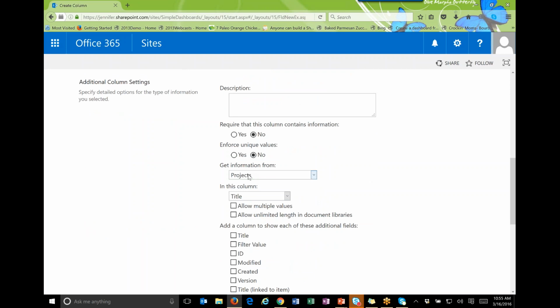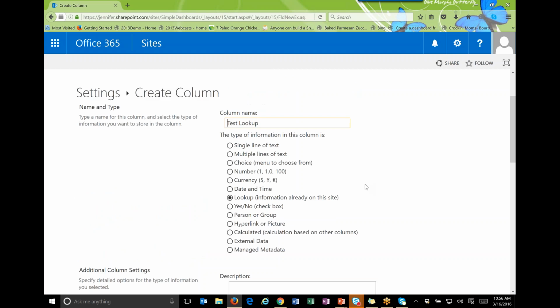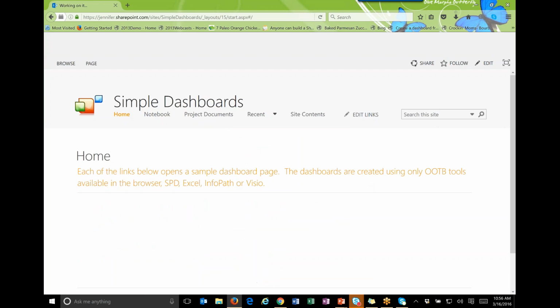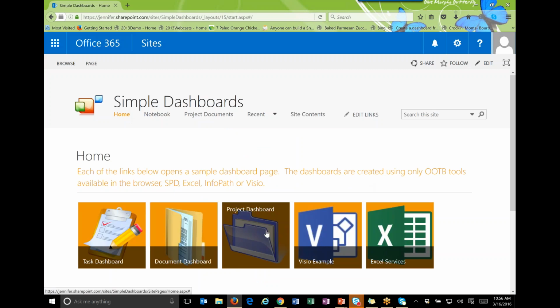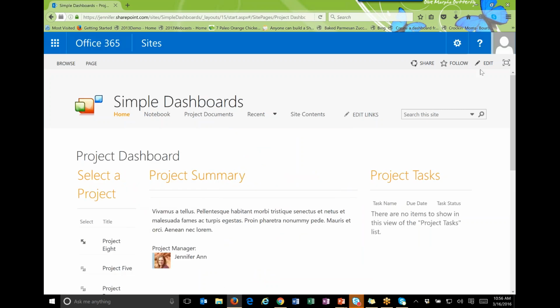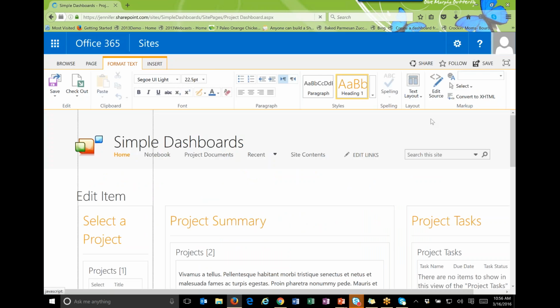So for every list that I want to associate through these connected web parts, I have to have a lookup column in it that points back to my master list so I can do the filtering on the list. Okay. So once that's done, I would go to my dashboard page, and for my web parts, when I go in and edit my web parts, there's actually a connection that I can do that allows me to do a connected web part and to associate the pieces so that I can say whenever someone selects an item in this list, filter it and show me this content.